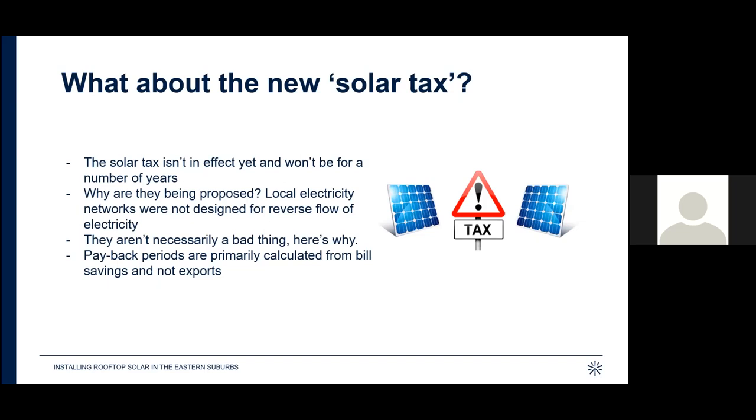It's just an initial proposal and it certainly wouldn't be a factor. Even if a small tax did come in, I love the way that tax becomes the thing that everyone's fearful of. It would probably be, over time, a very small fee to help pay for the upgrade of that network. So it's not going to affect your payback time, and it's certainly not a reason to consider not going ahead. It's a small player and only under discussion at this point in time. Even when it does come in, it's not going to be a big impact.